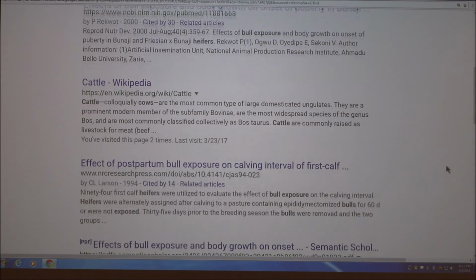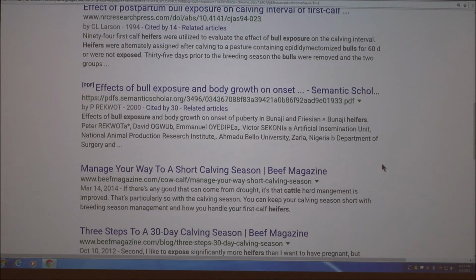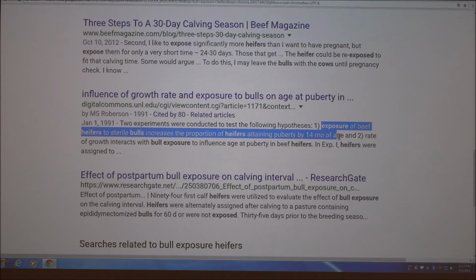And let's see, I thought, okay, I'm carrying interval. I'm just kind of looking here. I thought, okay, sterile bulls. Exposure of beef heifers to sterile bulls increases the proportion of heifers attaining puberty.